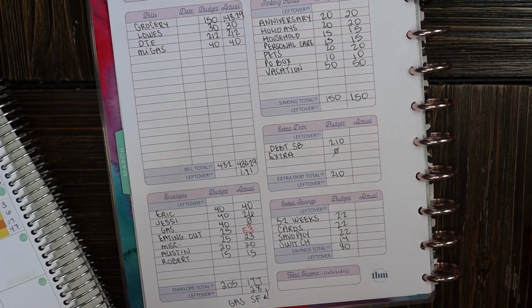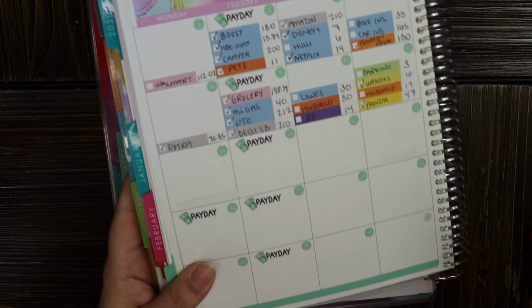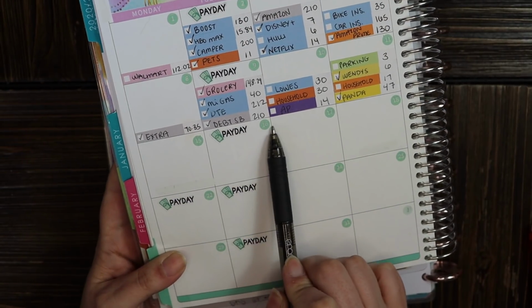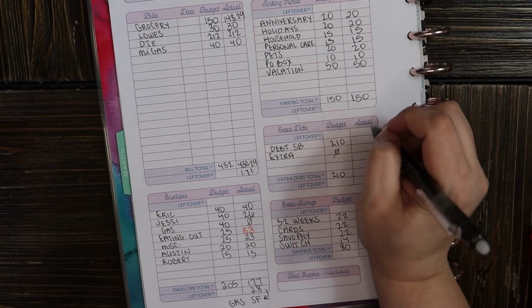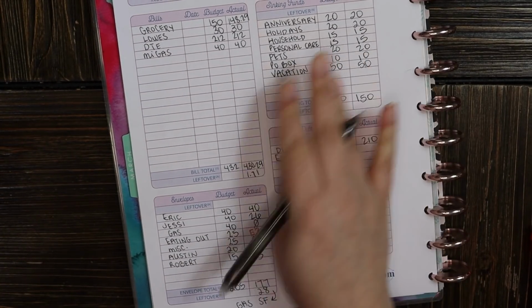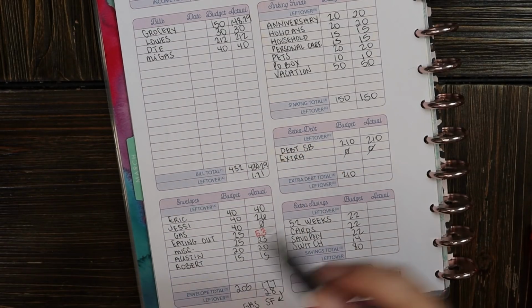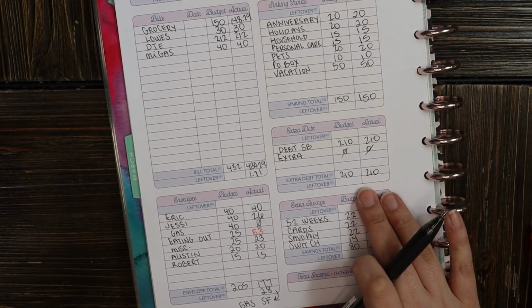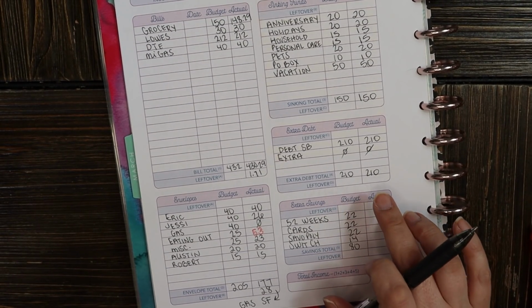In terms of extra debt, I budgeted $210. You can see here in my transaction log that we did pay that $210 as anticipated, so that was as budgeted. Nothing extra to debt this week because I ate that extra debt payment. So just $210, which is the bare minimum that we aim to pay in extra debt payments.